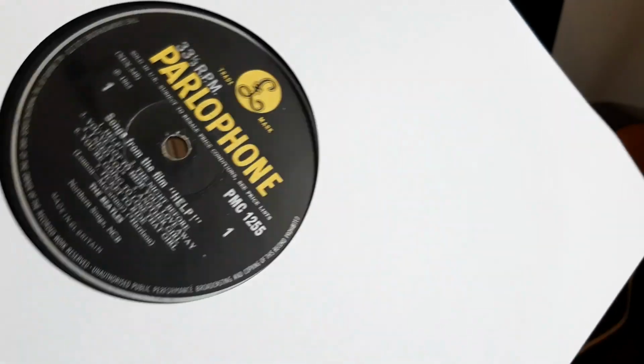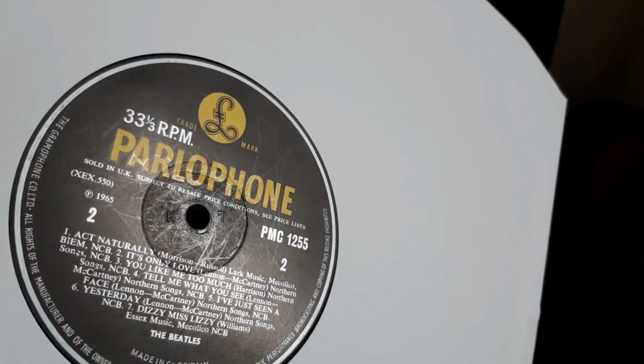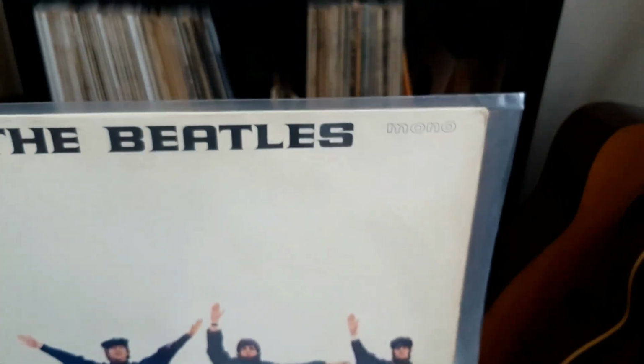There we are. And again, of course, not the original inner, if you can see that there. And again, I'll show you the cover. Mono, outline mono, and the flip backs.